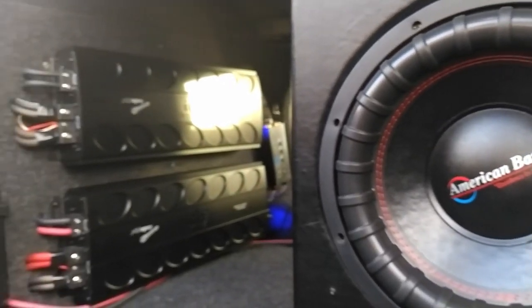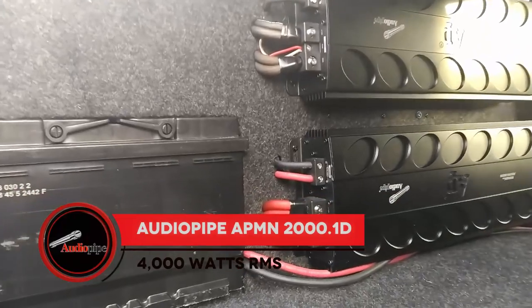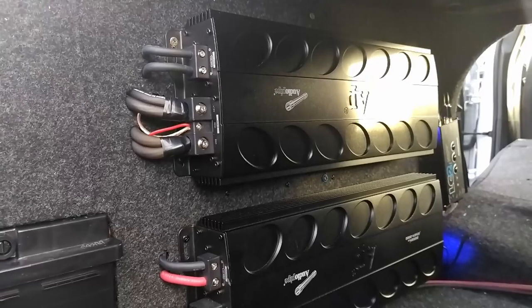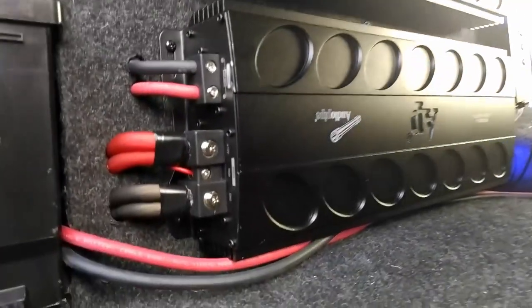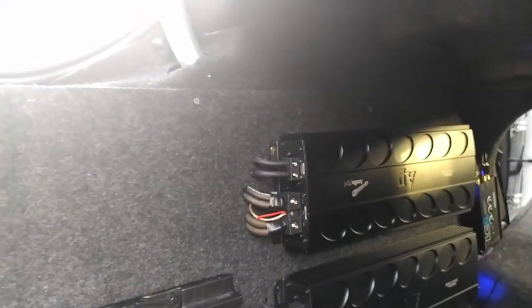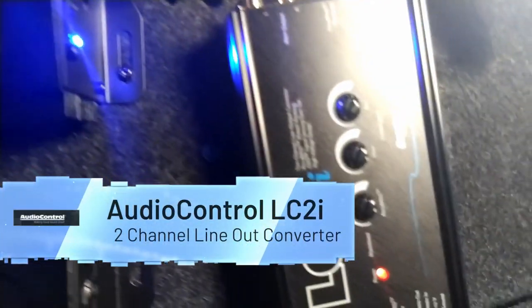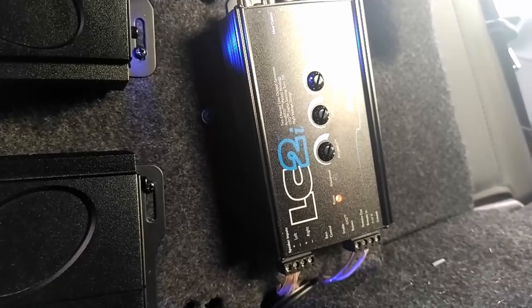For the amplifiers, I have dual Audiopipe APM-N-2001.D. These are Class D amplifiers strapped at 2 ohms, roughly 4,000 watts RMS power. My alternator is a stock 150 amp alt, and my wire is New Concept Colossals Flex S. These are 4 gauge dual runs, OFC power wire, with around a 30 foot run of this.